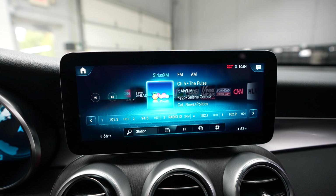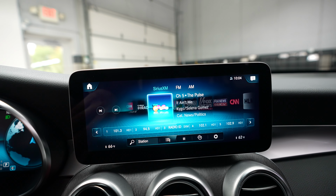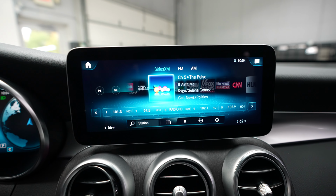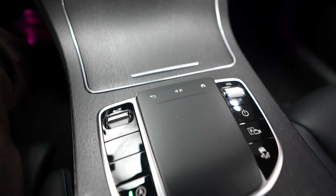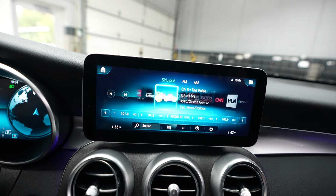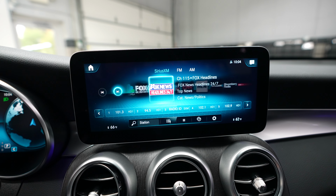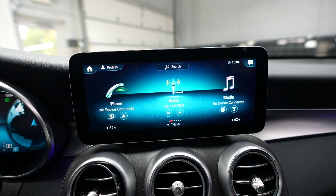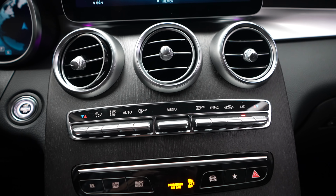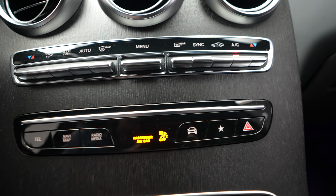Here is our Mercedes-Benz display, where you can see our radio as well as backup camera. And of course you can control that with the command center right down here. So you can easily make adjustments there and then just push to actually make a selection. And below the display you'll find our climate control, as well as buttons for switching through different functions on the touchscreen there.